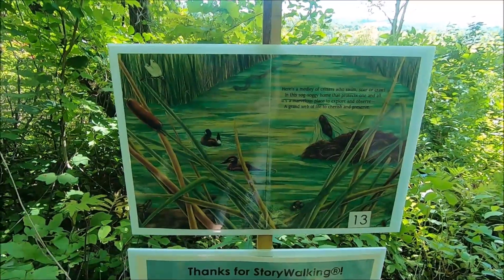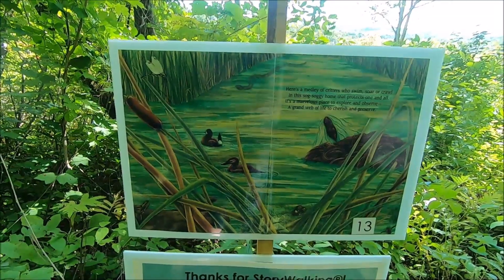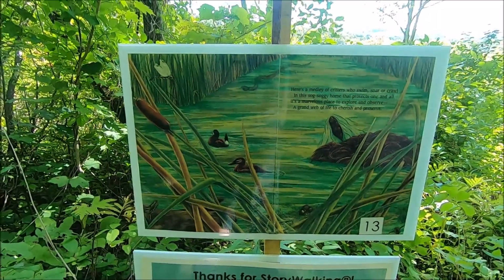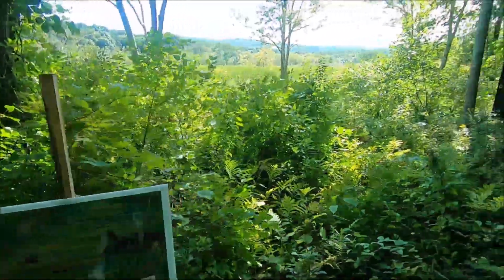Here's a medley of critters who swim, soar, or crawl in this sog-soggy home that protects one and all. It's a marvelous place to explore and observe, a grand web of life to cherish and preserve. This is the end of the story walk.